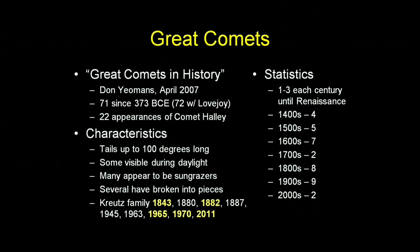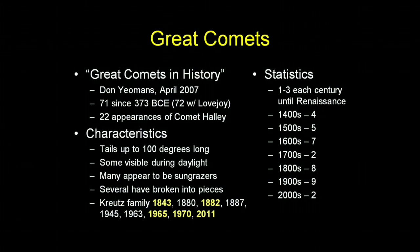And it's a family of sun grazers that was noticed by astronomers, that several of the comets, there are now 9 comets that have similar orbits. If you trace back their orbits, all 9 of these comets have similar orbits. And so the postulation is that there was a much larger comet that broke into a lot of smaller comets hundreds of years ago. And these comets here in the Kreutz family are all the pieces of that much larger comet. And of the Kreutz family, the 5 here that I've got bold in yellow, 1843, 1882, 1965, that's Ikeya-Seki, 1970, and 2011, which is Lovejoy, have all been great comets. So the Kreutz family has a bunch of cometary royalty in it.